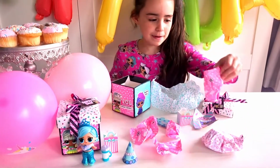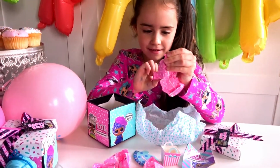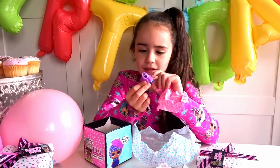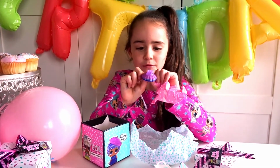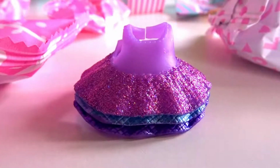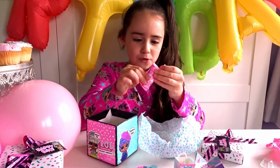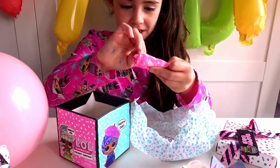Let's open up this big one. What's gonna be in here? Ooh, a dress. It is a different one. Ooh, it's glittery. Look how gorgeous it is. Now let's open up the next one. This must be a bottle, because it feels squishy. Wasn't it?